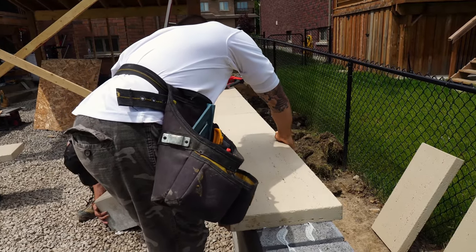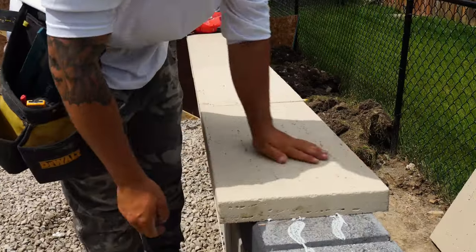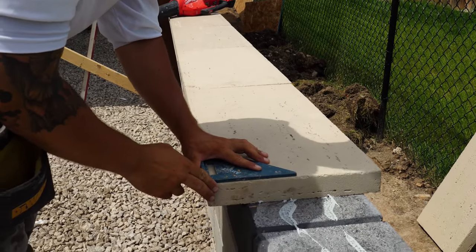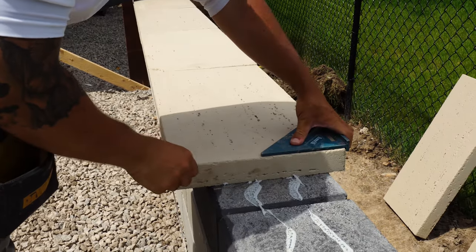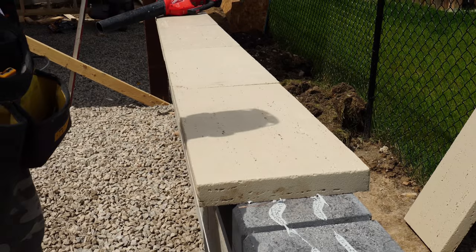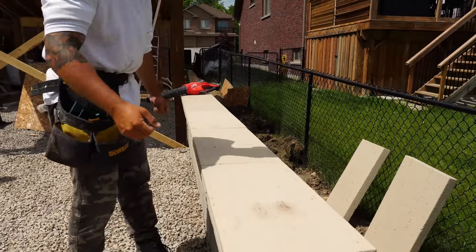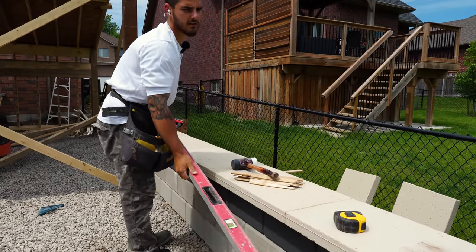See. And now this side is the side that is not square. So it's going to touch here, but not here in the front. Let's go, baby. Okay, it works. All right, kind of figured it out.